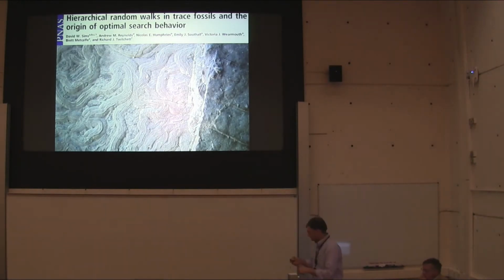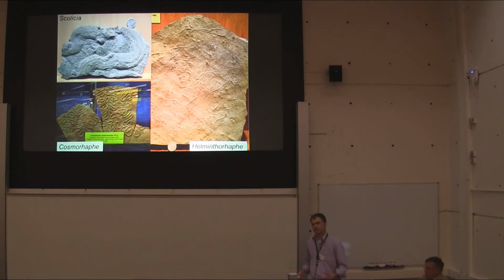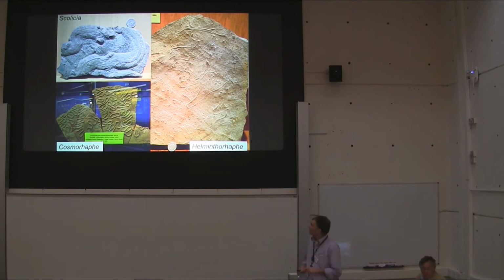So this was published earlier in the summer in PNAS, but the actual project started about 6 years ago now, and that's because of a lot of issues that I'll come to in a minute. So we were looking at various trace fossils, and we basically decided to look at three main groups, three main taxa. The Scolicia and all its related preservational forms, formed by infaunal echinoids, Helminthorhaphe and Cosmorhaphe, which are these traces here formed by unknown animals. But as you probably appreciate, these are all ichnotaxa that are relatively common in the rock record in some of these turbidite sequences. So we can analyse them and find these.